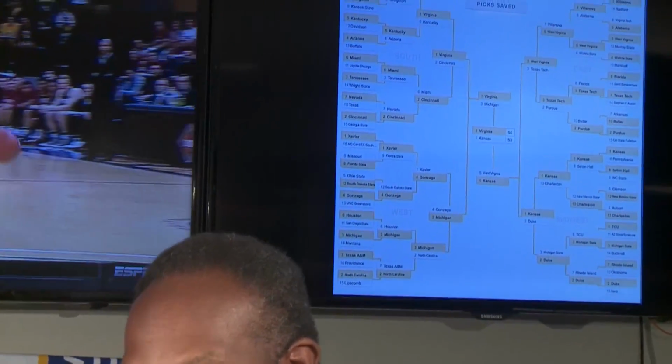Gonzaga has been to the NCAA tournament for 20 straight years. I mean, they don't lose. They always go far. It's a solid team. Just ask St. Mary's. They know. So I have them losing to Gonzaga. And Gonzaga, I'm just kind of riding them down to the Elite Eight and eventually losing to Michigan.